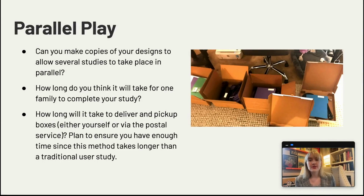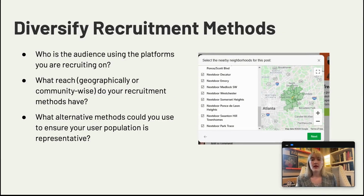The next consideration was parallel play, so thinking about making multiple copies of your design so you can conduct several studies in parallel, and thinking about how long it will take for participants to complete your study and how long delivery and pickup will take, because this method of conducting design research takes longer than just conducting one study in a museum space.